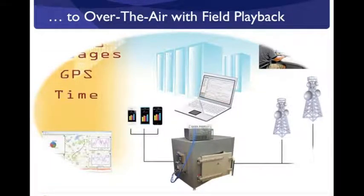So the same paradigm that we've been talking about so far, which includes replaying real drive route logs in the lab, but instead of the final connection to the device being via cable, it's now over the air. So it's also exercising the antenna. And this is a type of testing that's also been around for a couple of years, but has not been used extensively with field playback. And what we're talking about now is really combining the power of those two different types of testing.